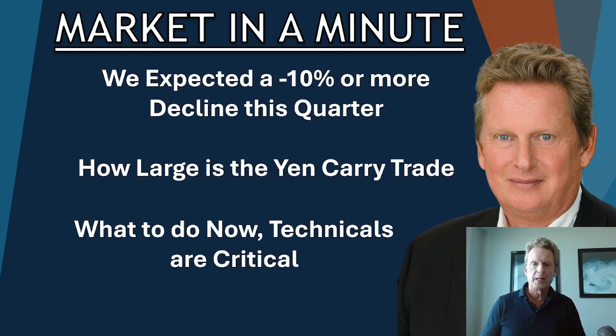The question we have is how big is the yen carry trade? And the key thing to watch, in our opinion, on what to do in the markets right now is the technicals. The technicals are breaking down, but they could reverse. So we're going to watch that closely.